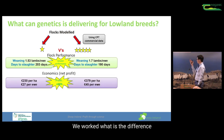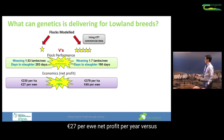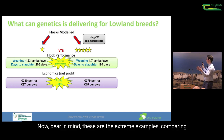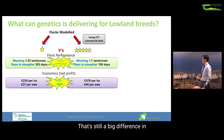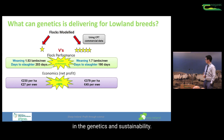We worked out what is the difference in economics in the two flocks? 27 euros per ewe net profit per year versus 45 euros net profit per ewe per year. That's a 66% difference. Now, bear in mind, these are the extreme examples, comparing the very bottom flocks to the very top flocks. But even if you halve that down, that's still a big difference in profitability, purely coming from the difference in the genetics.